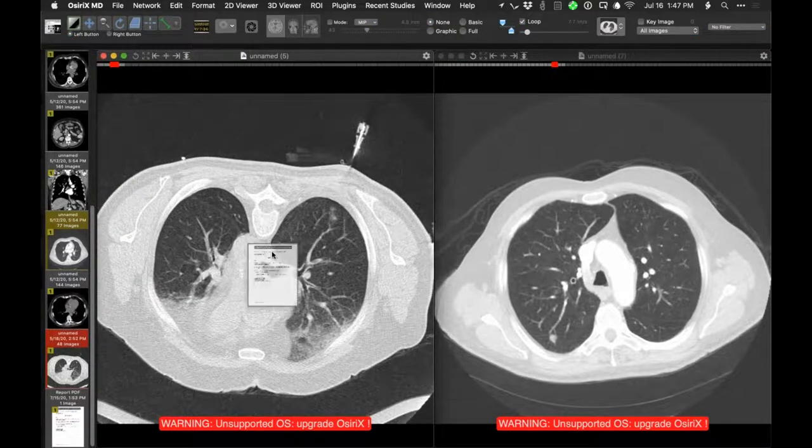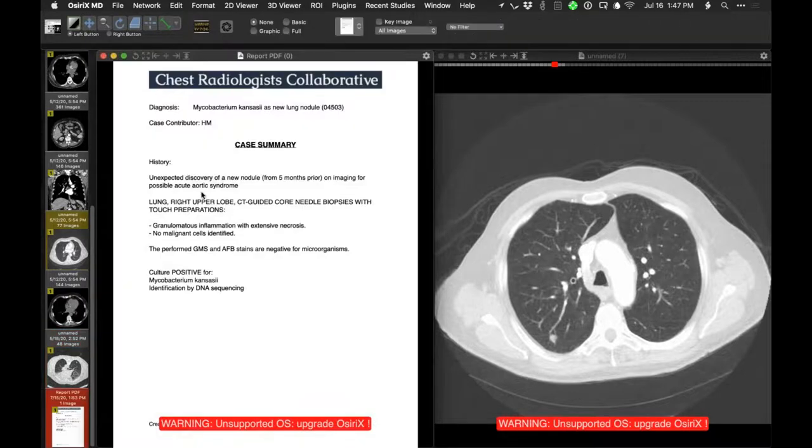And here's the path report. It's interesting. So the initial path report shows a necrotizing granulomatous process, and of course infection is what pathologists immediately think of. They performed the stains, they were negative, but then it grew Mycobacterium kansasii. So an interesting development of a small nodule of that Mycobacterium. Don't know why, but just an interesting case. Not cancer, but this.